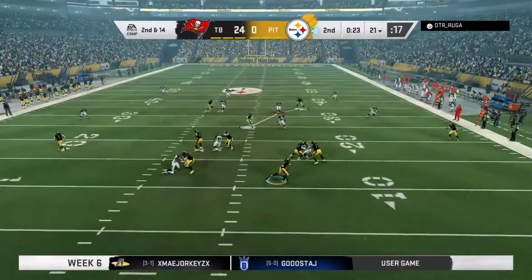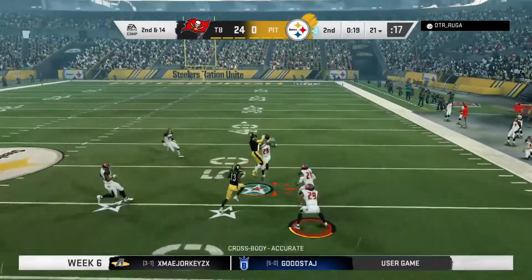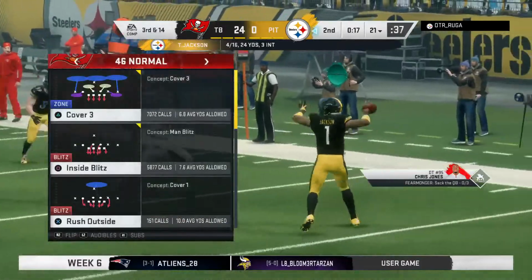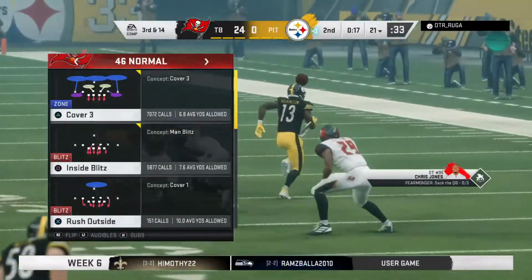Throwing on 2nd and 14, Jackson flushed to his right, and that one almost intercepted. Far too loose with the football here. Nearly a 4th pick. And it's 3rd down.